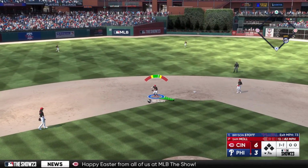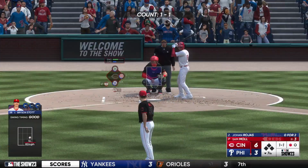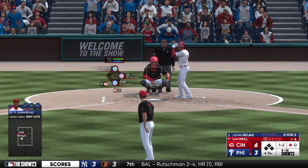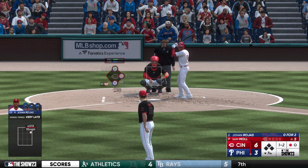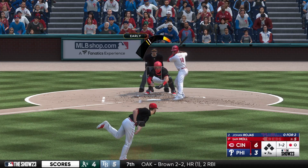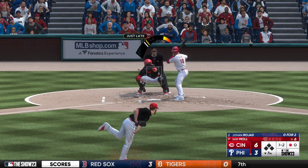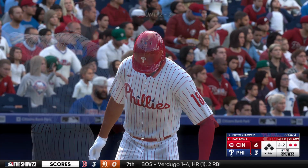Up the middle. Gets it to first. And a quick out, number one. Here's the center fielder, Johan Rojas. The 1-1 is fouled off. And now the lefty fights it off. He'll see another. Here's a 1-2. Battling here as he fouls it away. Got him looking. Called strike three on a fastball up in the zone.